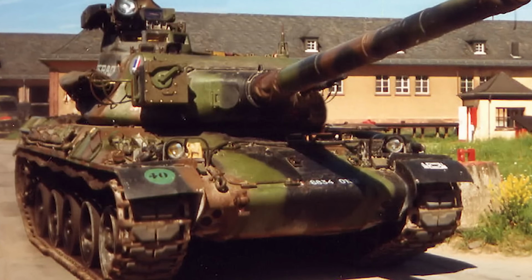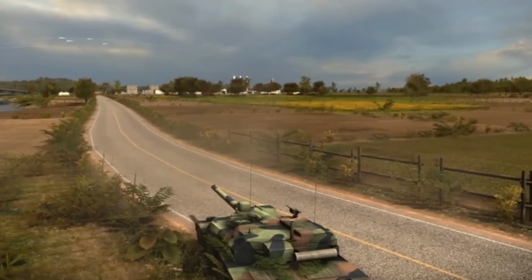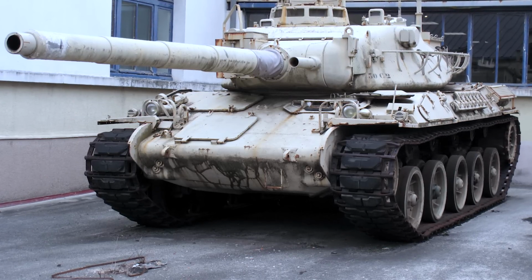Now, this was a tank that entered service in 1960, and what some people don't know is that shortly before the LECLERC began production in 1980, France was working on a co-development deal with West Germany to build a tank. However, unfortunately, this fell through when France was like, nah, you know what? We want to go solo. We want to make our own tank. Rightfully so. Go France.